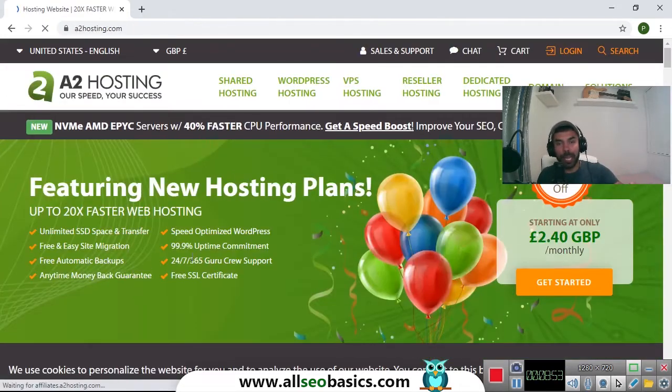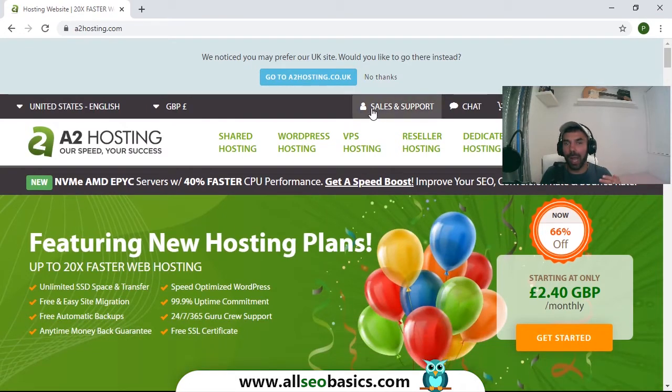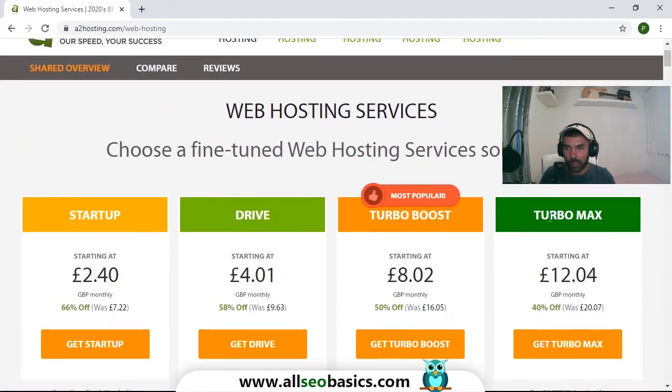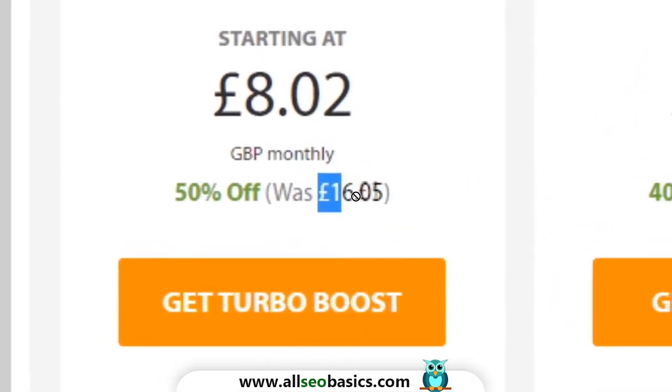Okay, so going to A2 web hosting, we're going to show you guys exactly why. When you choose the shared hosting, you've got the shared hosting plan here. You've got the Turbo Max at the end, which is £12.50. Obviously, if you're in the US, it'll be like $15. See, that's the first time when you purchase it, but then it'll be $20. So look at the price below, because this is the actual price you'll be paying.